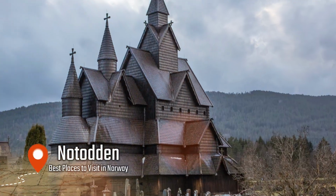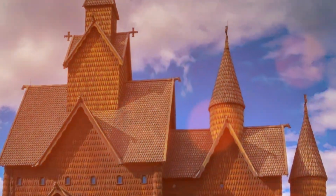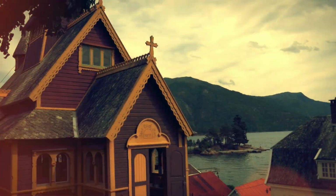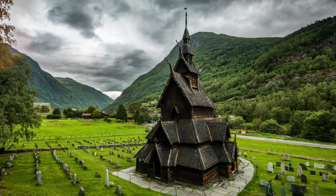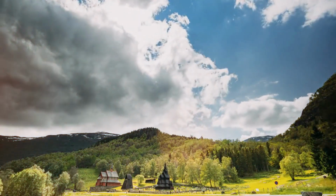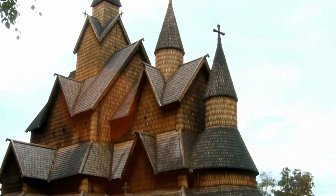Number 2, Notodden. There are wooden stave churches all over southern and central Norway. They come in all shapes and sizes, from the gigantic to the pocket-sized and adorable. Norway's stave churches, many of which are wrapped in troll myths and ornamented with magnificently carved creatures, are without a doubt the epitome of fairy tale churches. None more so than the breathtaking Stave Church in Notodden.